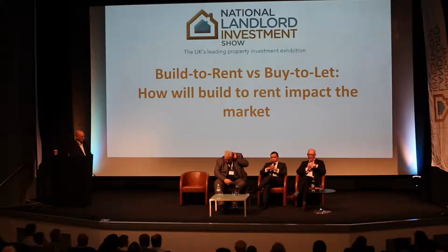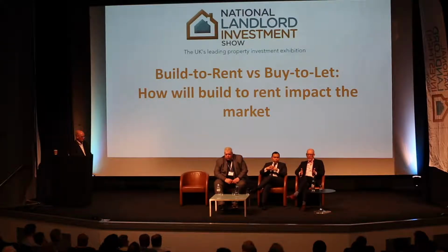One of the things I will say is that with build to rent, just like anything, there's a range. Literally, build to rent could be someone building one house with the intention of refinancing, holding it and renting it out long term. At the other end of the scale, it could be Legal and General doing an 800-unit scheme, or Quintain doing many hundreds of units, and there's everything in between.